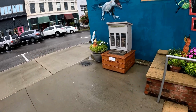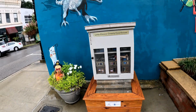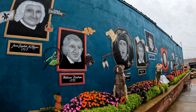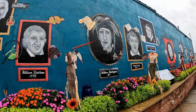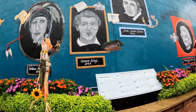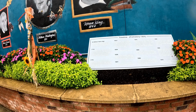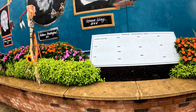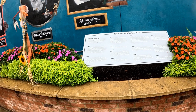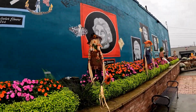Over here is a library box. And these are the Wetumpkans. William Weatherfield Ford. Timeline, prehistory. 85 million years ago, a meteor struck Wetumpka, creating a 5-mile wide impact crater. And then in 714, the creeks were here. The big gap.